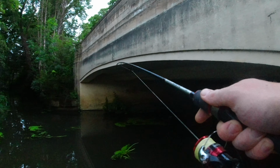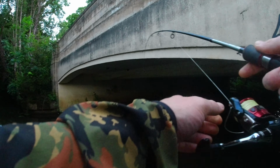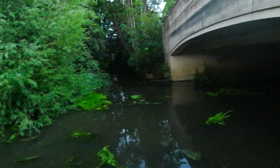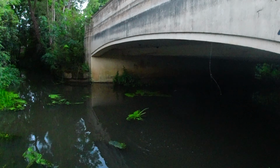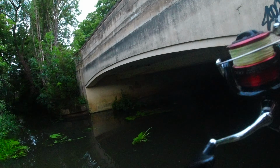Yes, we're in. Oh, it's a pike. Let's try and get this guy in the net as quickly as possible. Oh, he snapped it. Well, I'm still working on how that works.